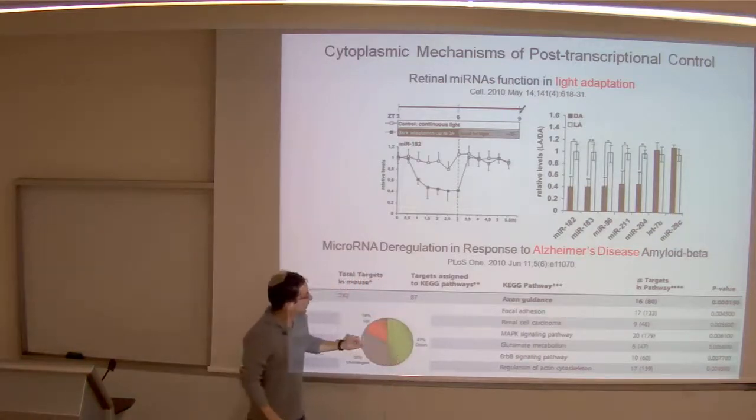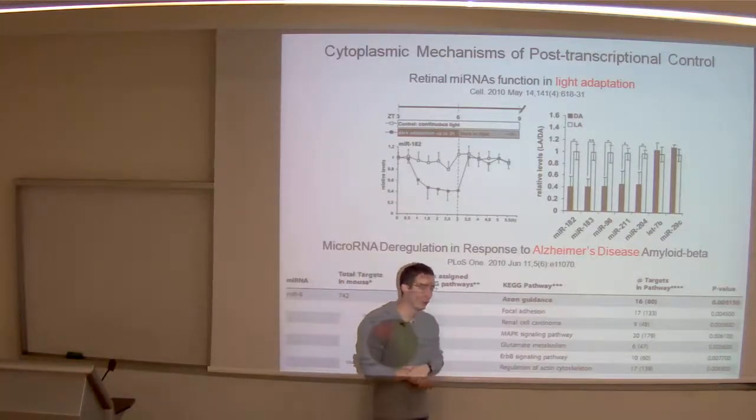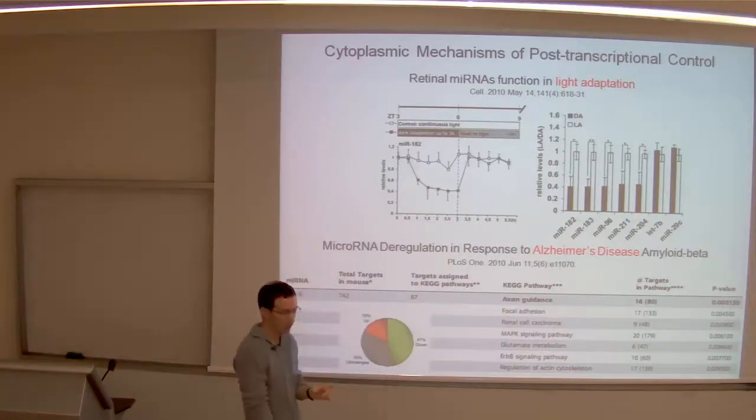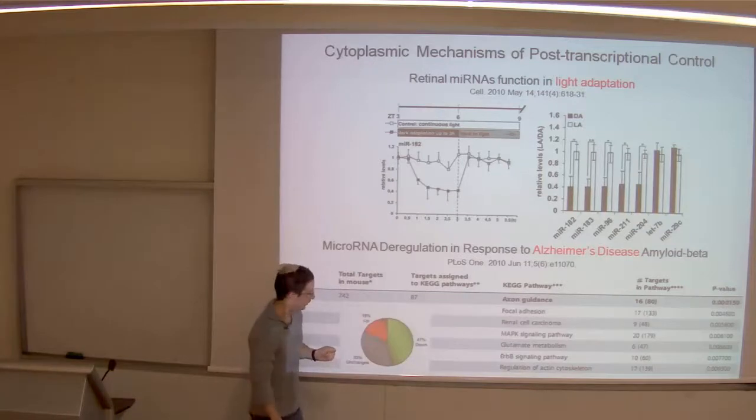Okay, another example is again for Alzheimer's disease. What researchers did in this study is grow what we call primary culture neurons. You can harvest neuronal cells from a mouse embryo and grow them in a petri dish for a couple of weeks. Then they added artificial amyloid beta, what is thought to be the toxic protein peptide in Alzheimer's disease. And I think a week after, they did an assay that is called a microarray.